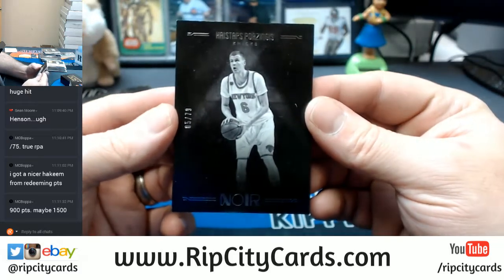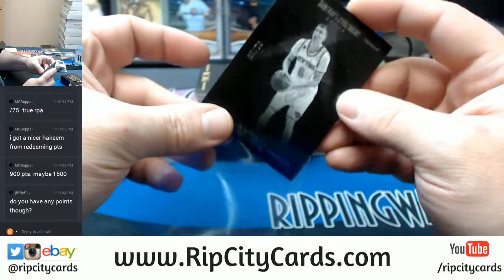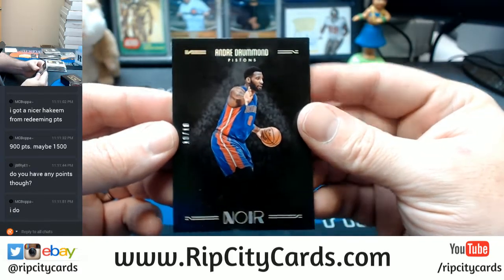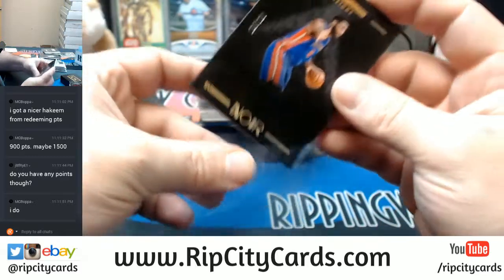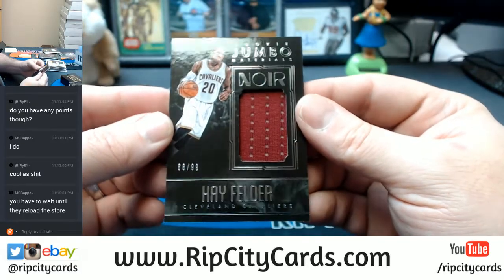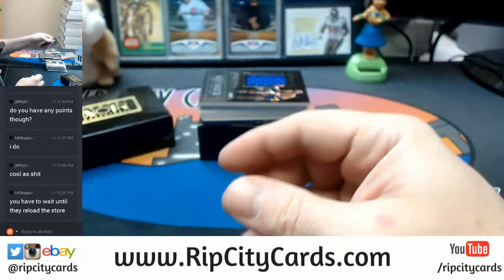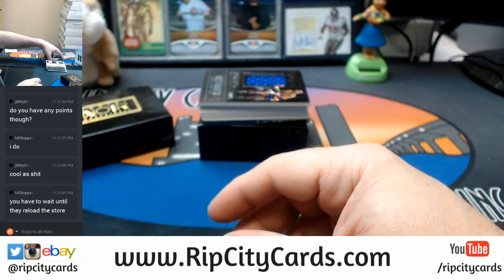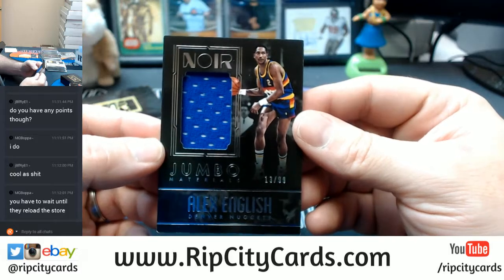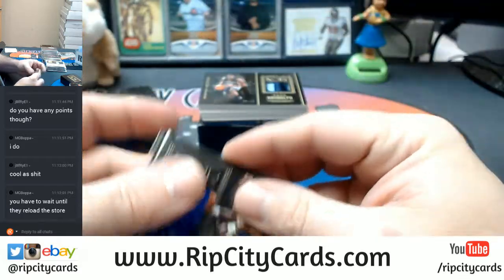Five out of 79, Porzingis for the Knicks. Ten out of 10, Andre Drummond Pistons. Jumbo Swatch, K. Felder, 68 out of 99 for the Cavaliers. Thirteen out of 99 jumbo materials. Alex English for the Nuggets. I haven't seen an English Nuggets one in days.